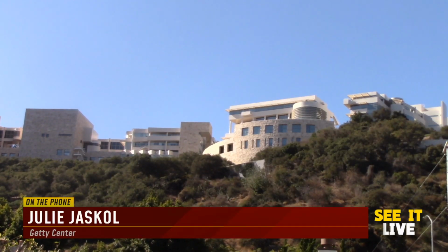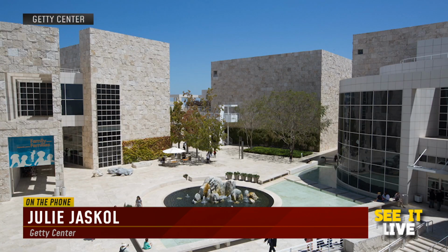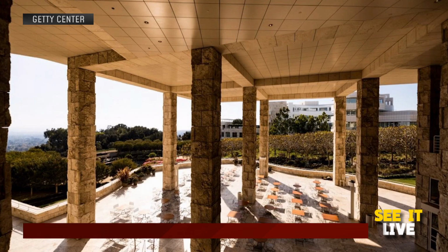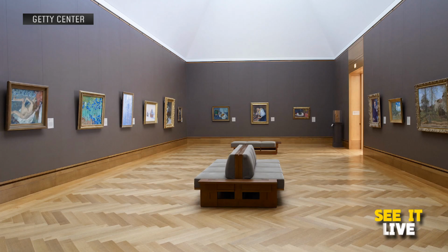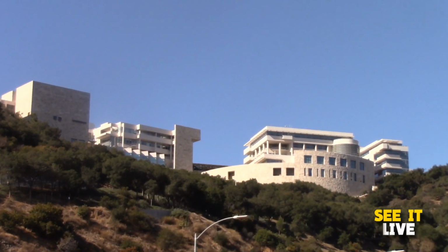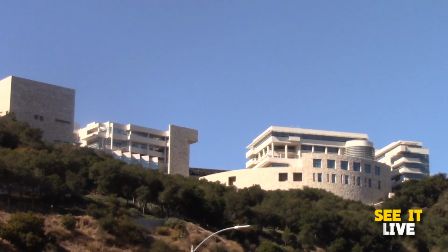Getty's architecture and landscaping were designed with fire prevention in mind. The buildings themselves are made of highly fire-resistant stone, concrete, and protected steel. The Getty calls the center, quote, a marvel of anti-fire engineering. In addition to its fortress-like construction, the museum's grounds are filled with drought-resistant landscaping. As for protecting the galleries themselves, no stone has been left unturned.